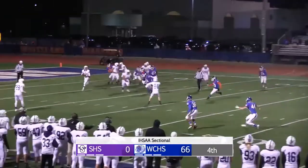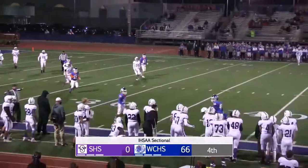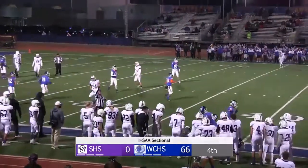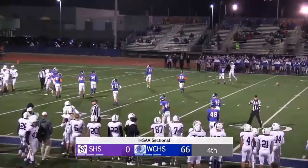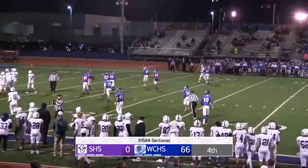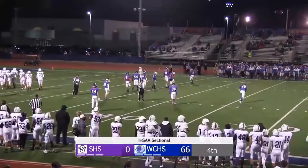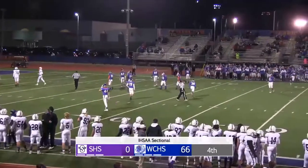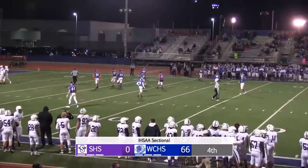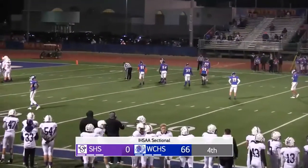Rubel, nice move, evading pressure. Rubel looking down the field, fires, and that would have been a great catch. Unfortunately, he couldn't come up with the play on the near sideline. That was Thomas Frazier. Brings up 4th down. 2 minutes to play. I would imagine Seymour will go ahead and go for this. And if Whiteland gets it back, I think it's time now where you go to the victory formation and take a knee.